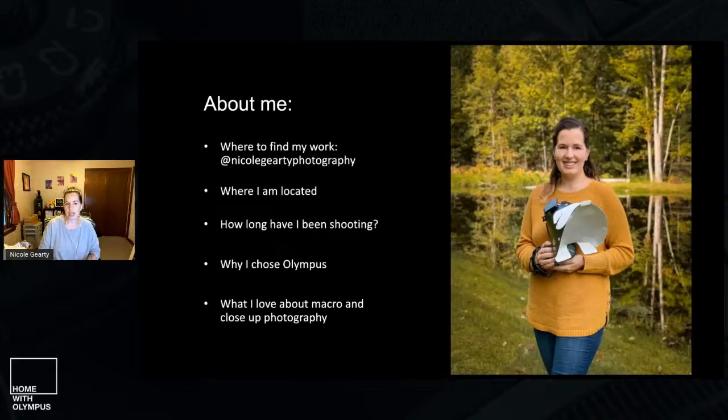I chose my Olympus setup because I wanted a camera that was small and that was easy for me to take on any adventure that I go on. I also have a 3.5-year-old daughter, and when I first started shooting with Olympus, I was carrying her around in a backpack, so I really didn't want a heavy camera with me while I had her in a backpack on the trail, because it would have been too much for me.